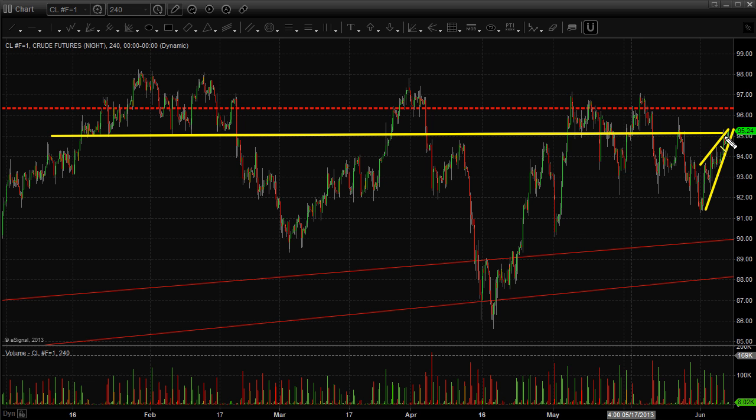It's kind of flirting around here, and this pattern to me looks as though we could actually see crude oil probably come back down to the 93, and if the overall broad market collapses, then we'll see it come all the way down to the 90. But overall, this little pattern here is showing some pretty good strength. There's lots of buying volume going on, so it might consolidate here for a bit. It is at resistance. I wouldn't be surprised if we see a little bit of a pullback, and then possibly for it to continue to go higher.